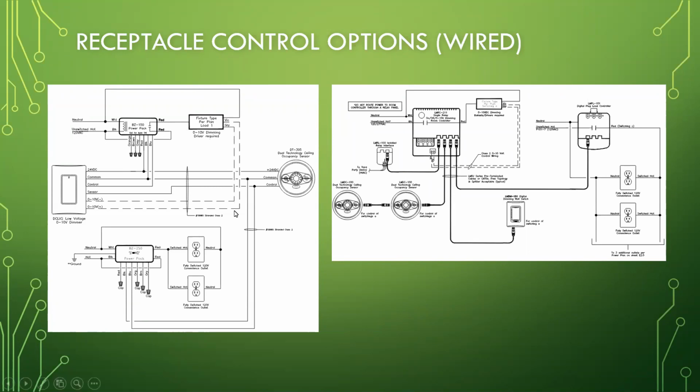And then basically you're slaving that second power pack off of the same sensor. So the same sensor controls both power packs, lighting and the receptacle controls. And then you're grabbing, again, that circuit that's going to be controlling half of that receptacle and controlling it with this power pack.